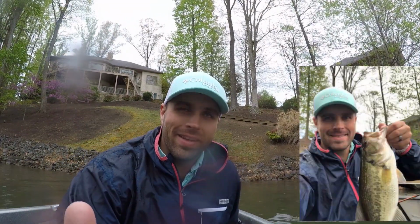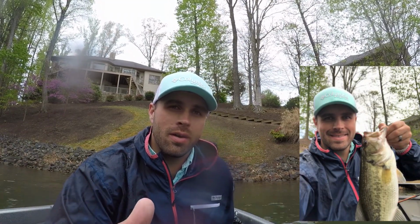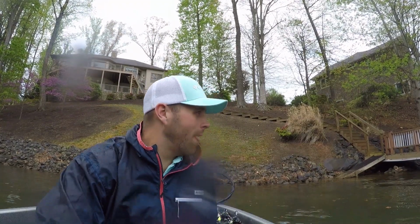Guys, I just caught one. I think my battery died before I caught it, but it was 2 pounds, 2 ounces. It's the only one over 2 pounds so far. The other two were keepers, but I'm just gonna call them a pound. So we're at 4 pounds and 2 ounces right now with three fish. Let's see what happens.